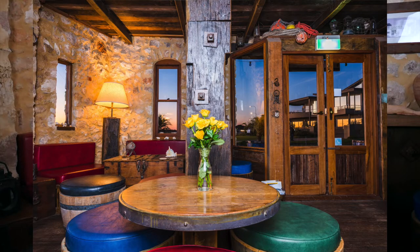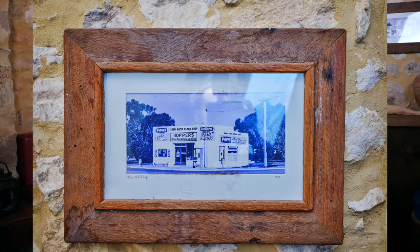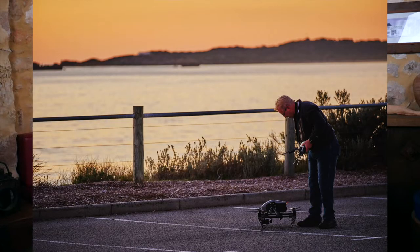About 15 years. There's a photo just up here of the original building before he laid it with all this stonework and timber work. There's wood from boats, there's roots and wool sheds. There's a massive amount of stuff here. I've gone through 3 batteries today flying the drone around. It's amazing, flying it over the ocean, bringing it over.